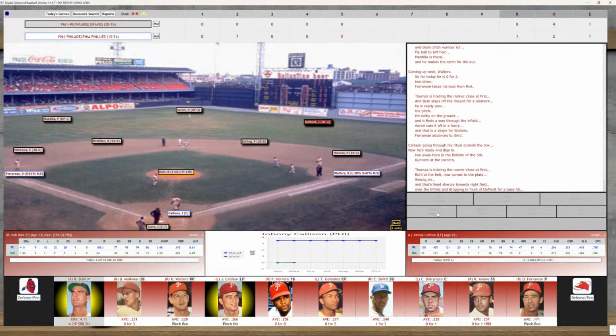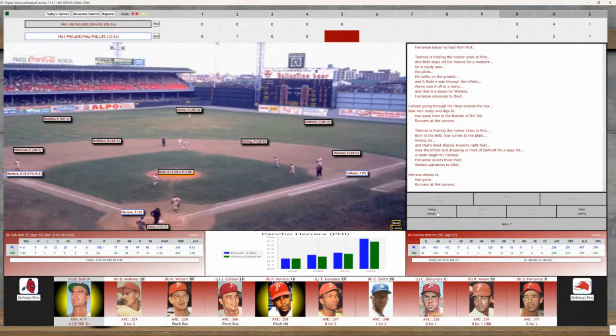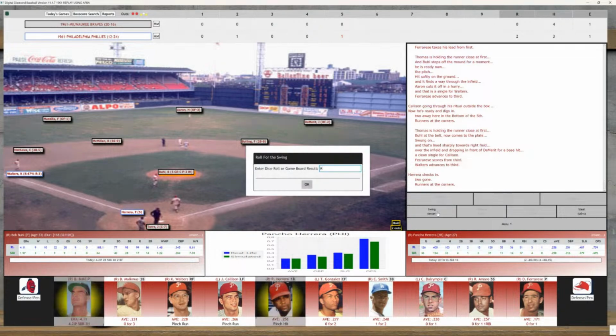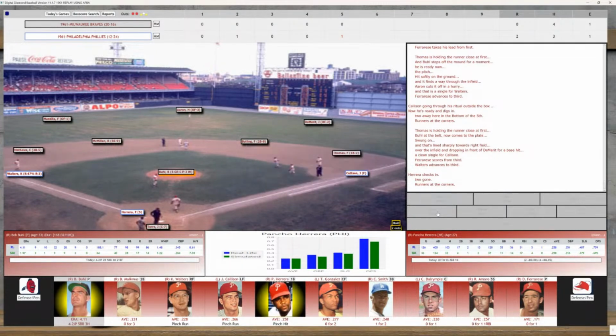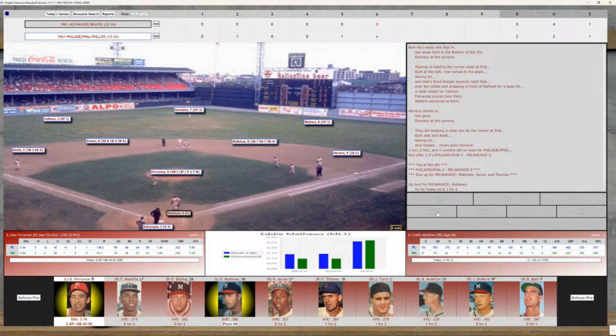Here's Herrera up now. 2 outs, runners on first and second. Scores, 2-0 Phillies. And he gets Poncho. He punches Poncho out with a strikeout. But the Phillies add another run. So we go to the top of the sixth. The Braves are now trailing 2-0.